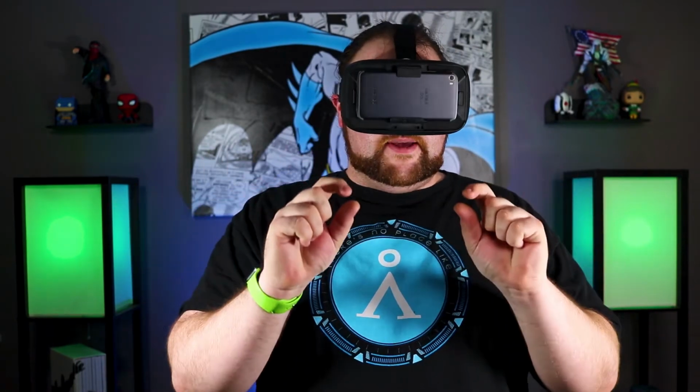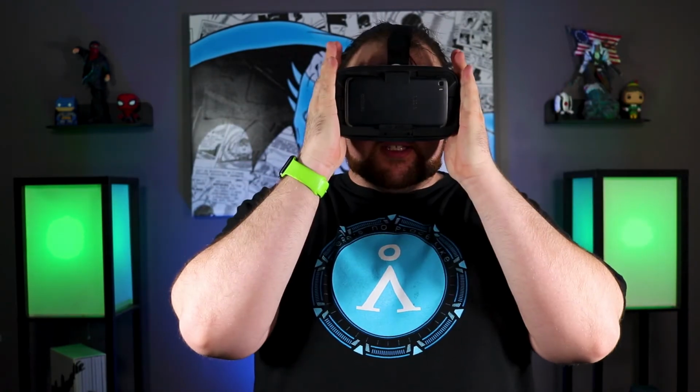That brings me to another point. The Idol 5 has a VR headset. The image is slightly pixelated, but that is due to the pixel density on the phone. Otherwise, the headset actually works really well. The buttons are responsive and it definitely tracks really well.